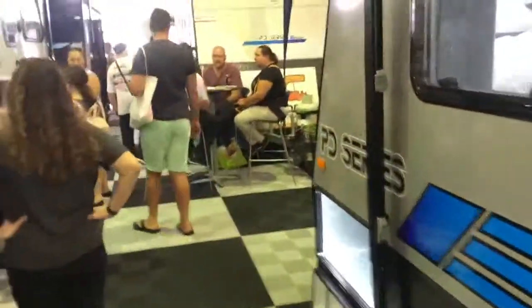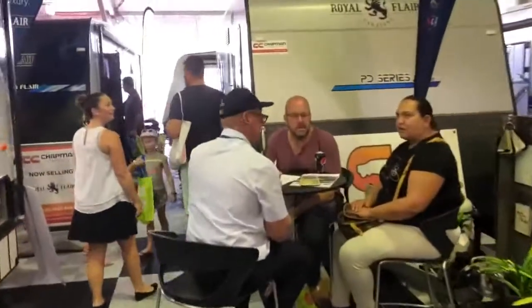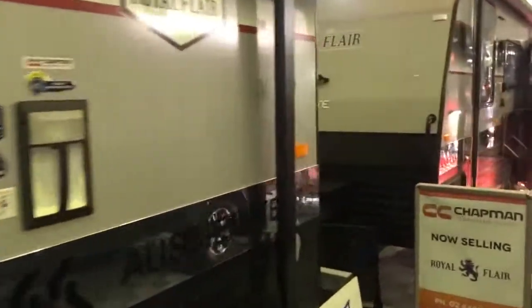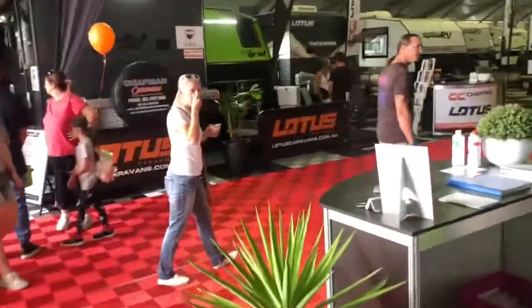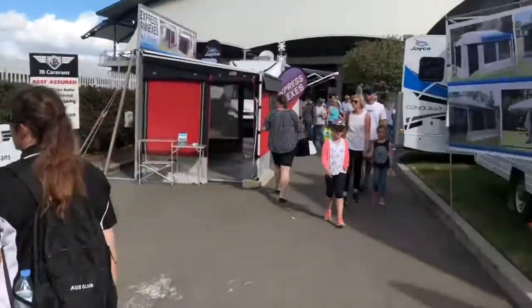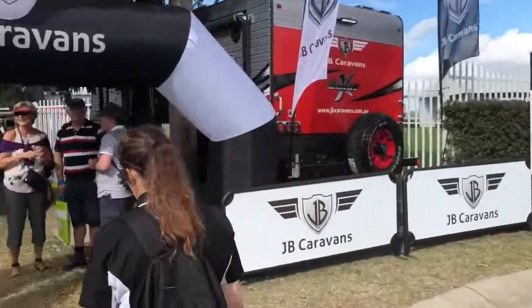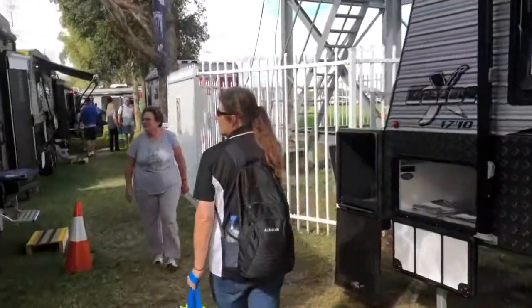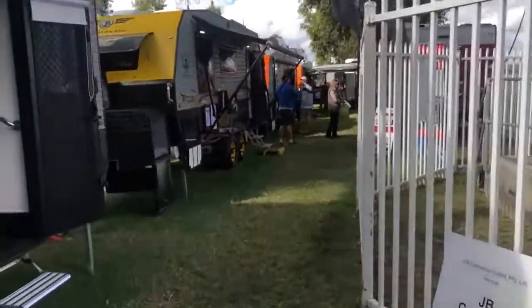There's even caravans with beer gardens. Look at that. That's got a beer garden. Walking around the motorhome section.